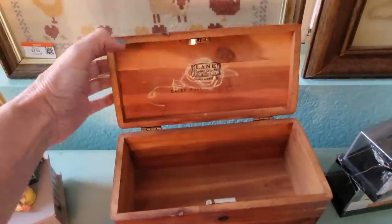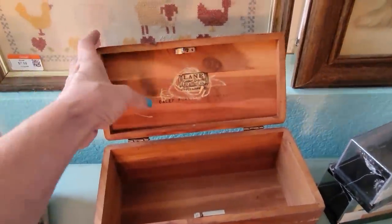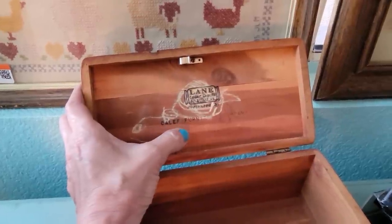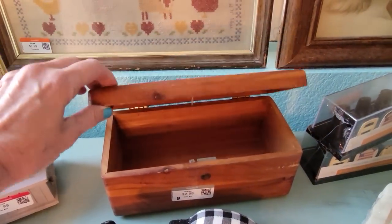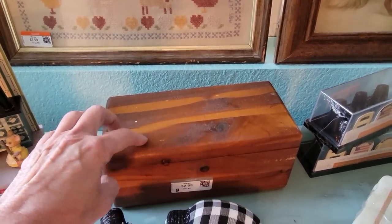This is the Lane little salesman sample cedar chest. Why does it say Calif furniture? Oh, I thought it was a misspelling of Cal, like California, Calif, but no, it's C-A-L-E-F furniture company. So they made these for all the different furniture companies that were selling the Lane cedar chest at the time.